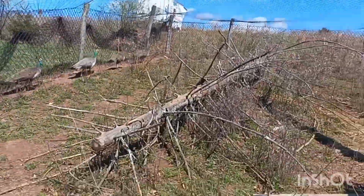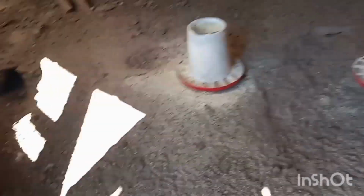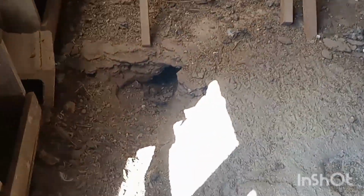Okay, we're all good. This is the rabbit den that she made. Black lionhead rabbit. Oh, hi. It's the black lionhead. There's the other end of her nest.